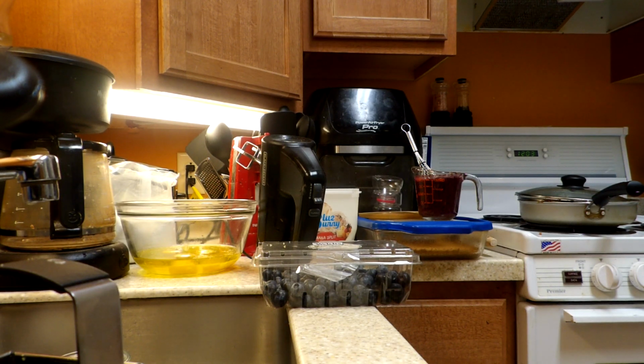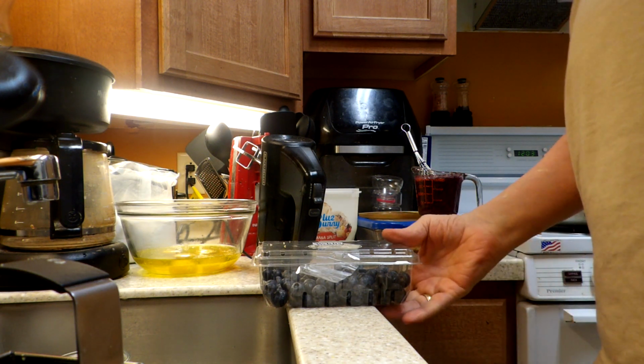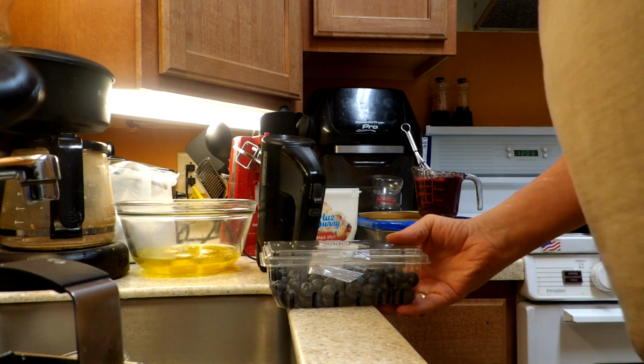All right, it is 12:03, and somebody again requested the blueberry lemon cheesecake cake.